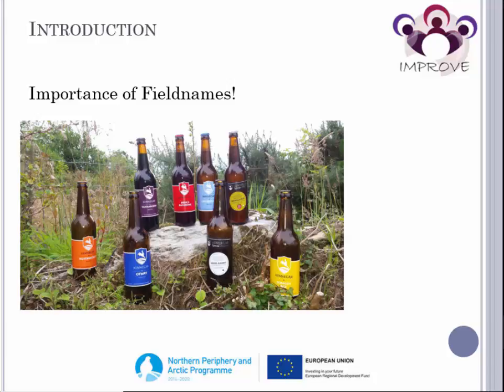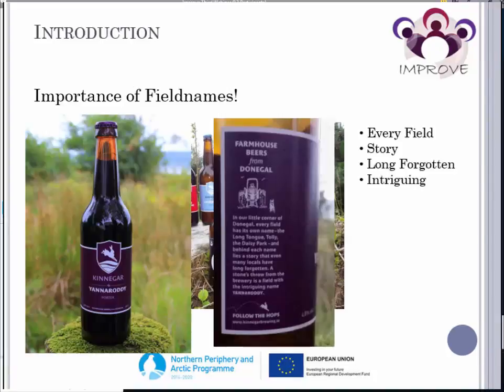this is our local craft beer brewery in Rathmullen, which is out the road a bit. I'd like to draw your attention to one of their products. Here it's called the Roddy Porter. And on that label, they have this bit of text. I'll just read it out in case you can't see it. In our little corner of Donegal, every field has its own name. The Long Tongue, Tolly, the Daisy Park. And behind each name lies a story that even many locals have long forgotten. A stone's throw from the brewery is a field with the intriguing name, Roddy.